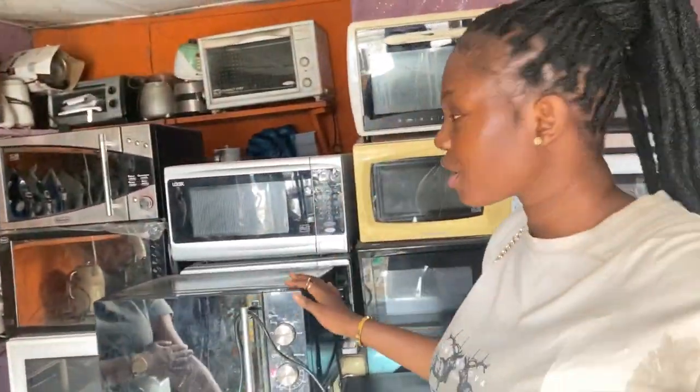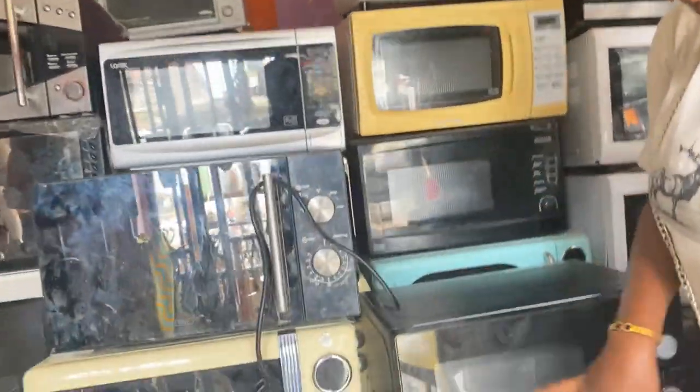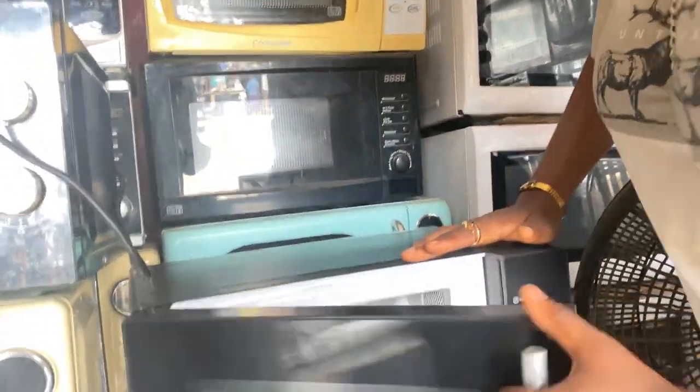So for the microwave, there are three types. The lower grade is 15,000. Then for these ones that are just microwave, they are 20,000. Then for the ones that come with grill are 25,000.